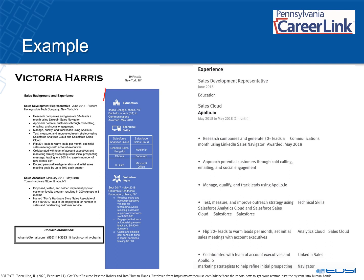If we look here, we have this box, this box, these little icons, and this box as well. Automatically, just these boxes are going to create an error for that applicant tracking system.